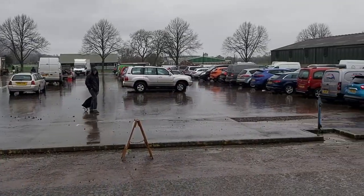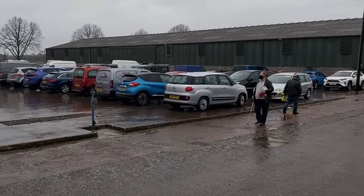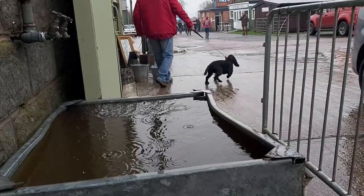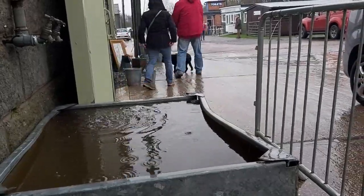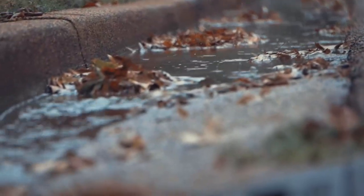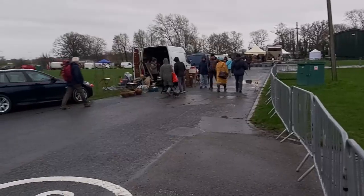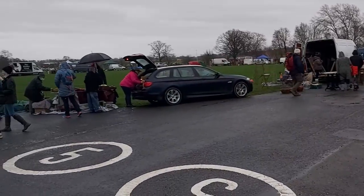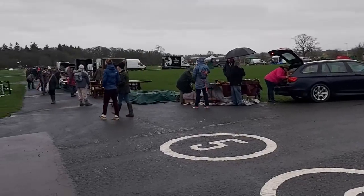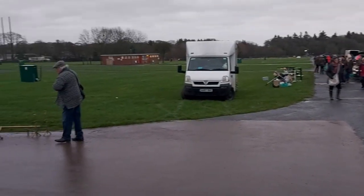There's hardly any traders on the hard standing, and those that have braved the elements are not risking exposing their stock to this horrible weather. So unfortunately for me, it's all staying in the vans. It's even worse on the field, where there are virtually no traders at all. Just a few hardcore dealers and hardy souls hoping to shift a bit of stock before the day becomes a complete washout. So what to do?